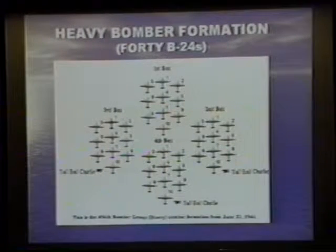In a typical Air Force formation, you would have several bomb groups. And this would be one bomb group of about 40 planes. Alpha, Baker, Charlie boxes, and they call this poor guy over here Tail-end Charlie. He is really the end of it.